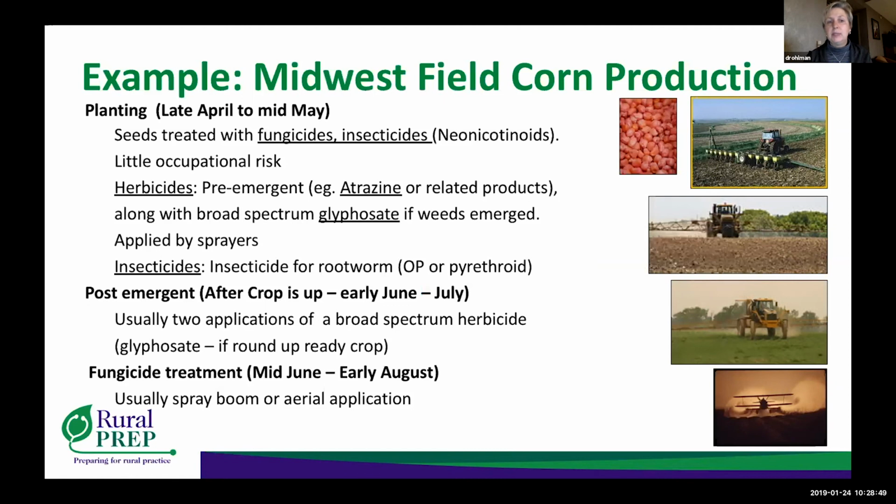And at this time we're using seeds that are treated with fungicides or insecticides. And it's the neonicotinoids, and that's a picture of those pink seeds. So they color coat the seeds so that you know that they're treated with pesticides. There's little occupational risk of being exposed because it's on the seed treatment and you usually don't touch the seeds. But if some fall on the ground and a kid picks it up, they could ingest it because it looks like candy.